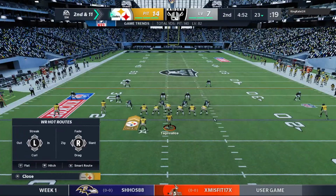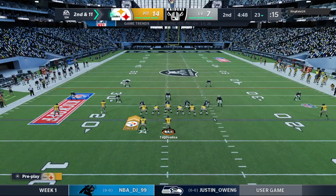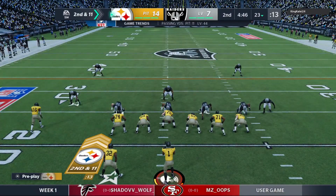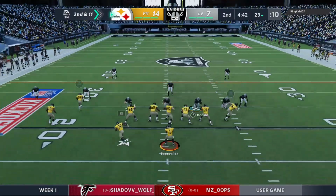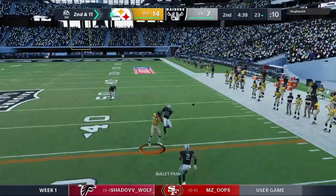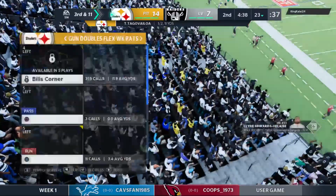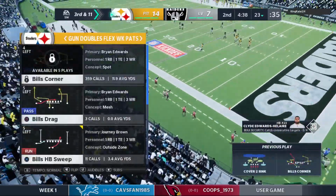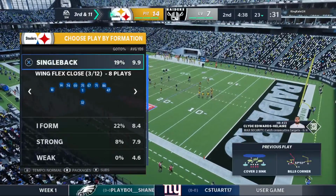Second and 11. Tagovailoa working out of the gun. And his throw here is incomplete. Brandon Ayuk, the one he was looking for. And it's 3rd down. And the timing a bit off that time as that one falls to the ground.